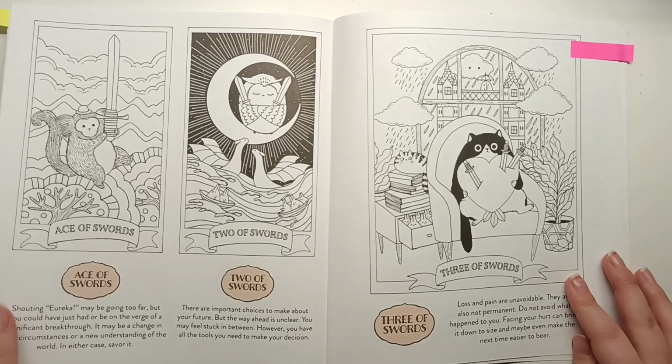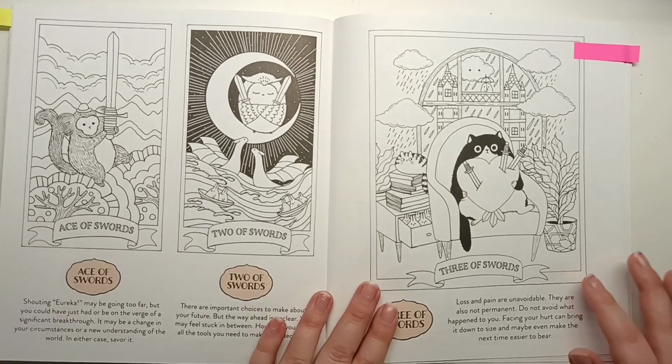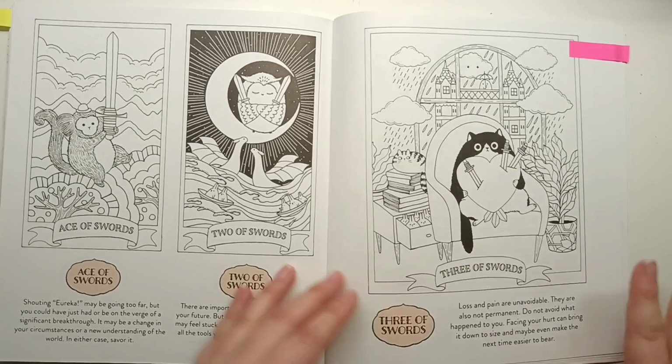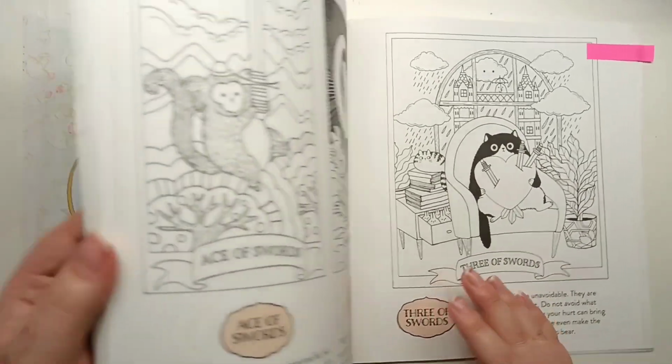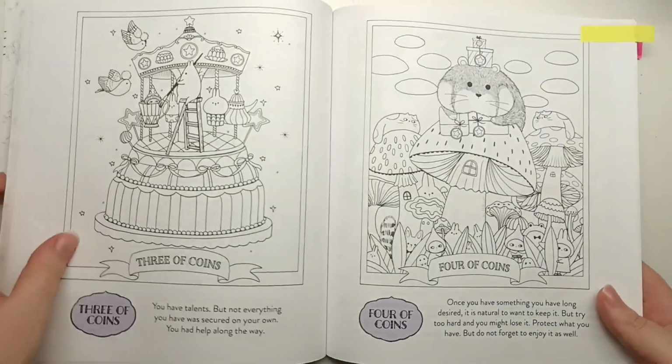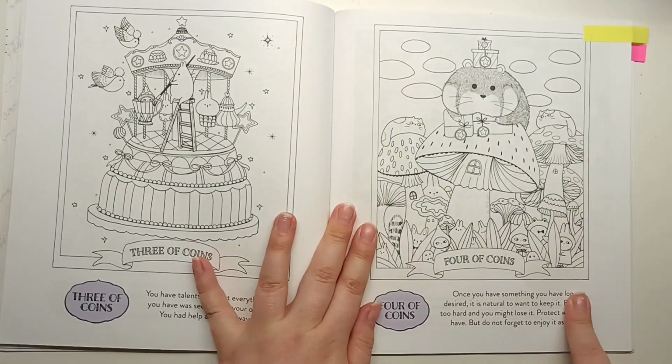I wanted to colour this page for ages. I don't know why, but I see it with a bright pink heart and a yellow chair. Everything else I'm not sure, but that's where I see it at the moment. And the other page I'm doing is this, the 4 of Coins.